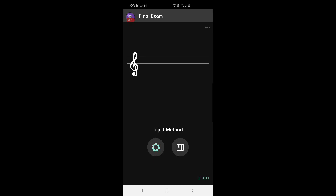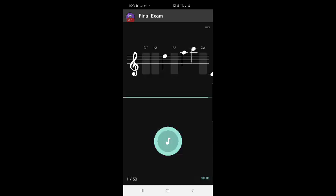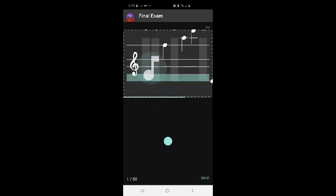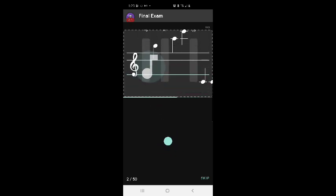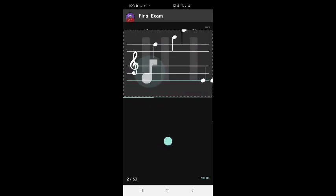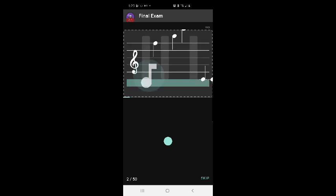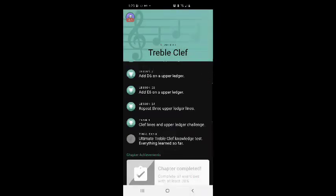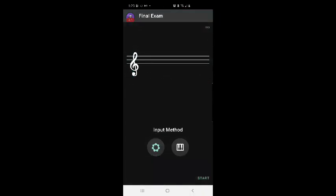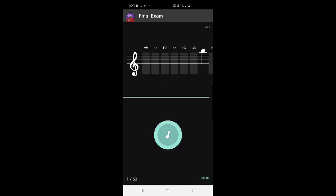Okay, ready, steady, go. Okay, G4, every good, F3, E, D, C. Oh, way down there. Okay, I failed again. This is too hard for me. Input method. I'll try the keyboard.